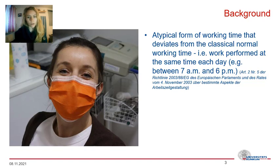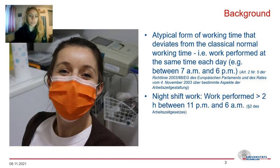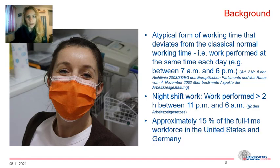So such work that is performed at the same time each day, for example, from 7 a.m. to 6 p.m. Most caregivers, professional caregivers, have to work also a night shift. A night shift can be defined as a work that is performed longer than 2 hours between 11 p.m. and 6 a.m. Looking at the amount of shift workers worldwide, there are estimates that approximately 15% of the full-time workforce in the USA, but also in Germany, are working in shifts.